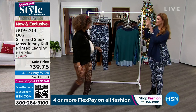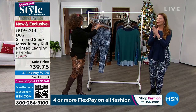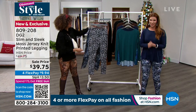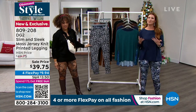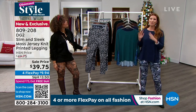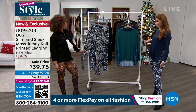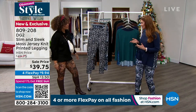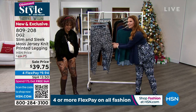And I love that we're bringing this whole set to you, but I really want to focus on these leggings, Nicole, because they are our moss jersey leggings. And at DG2, we always try to give you the best in polished looks, but comfortability. So these look great on, but they're so wearable. And it's not your typical jean legging material. It's something that has a cottony, silky feel.